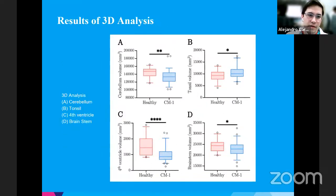When we looked at three-dimensional analysis, if I can bring your attention to B, the tonsillar volume was greater in the CM1 patients. However, the cerebellar volume, fourth ventricular volume, and the brainstem volume were significantly decreased in CM1 patients. And so we see that there is a larger tonsillar volume, and perhaps the displacement and compression of other posterior fossa structures caused these other significant findings.